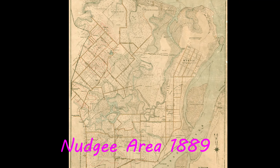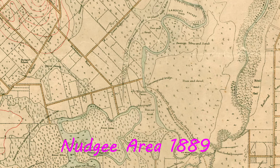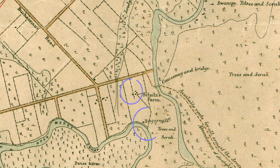This is a beautiful map from 1889. I've said this before, whoever drew this is just a genius. And we can see here Schulz's farm and sugar mill. They grew pineapples, they grew sugarcane, and there it is, and there's the sugar mill. And just have a little look at that track just above the farm there where the road bends and goes across a causeway. That may come up in the future of this video.